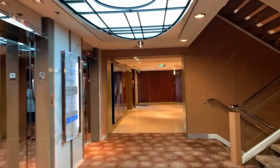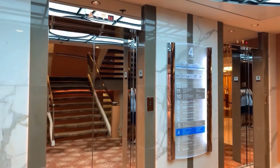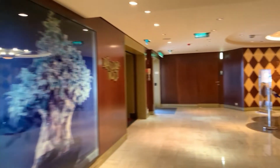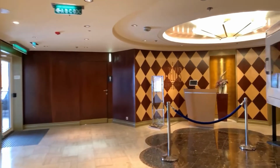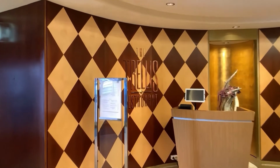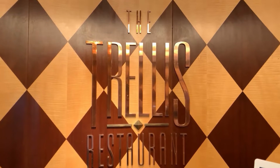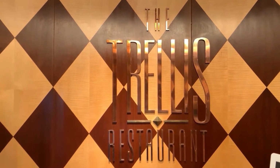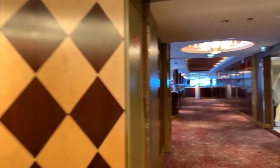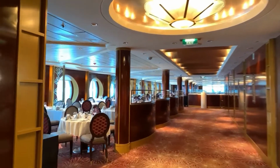So just outside of Lumine are the aft elevators, and on the opposite side, the starboard side of deck 4, is the Trellis Restaurant. And the Trellis Restaurant is where the main dining is for the large majority of the passengers on the ship. And we're going to take a walk through and show you the Trellis.